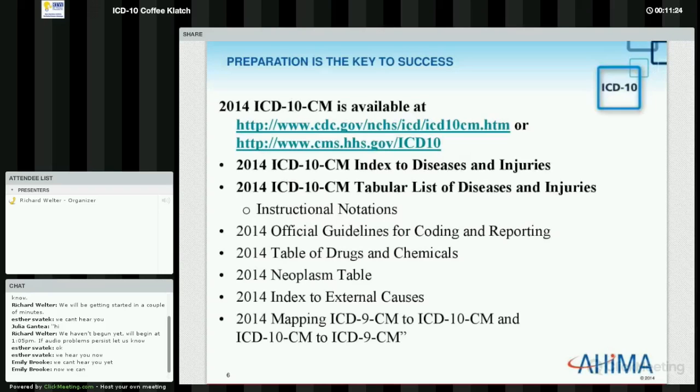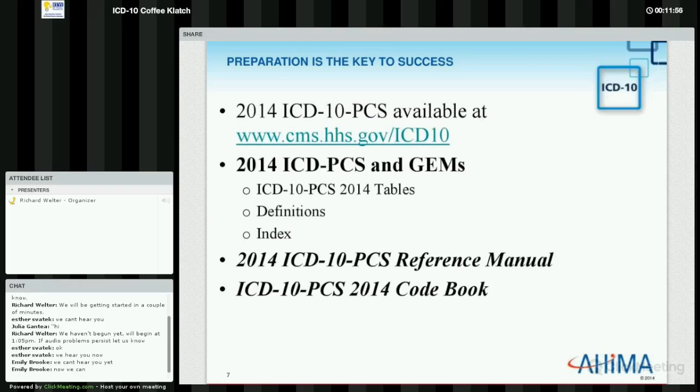So both texts are available online on the CMS website. There's some really great additional resources, even outside of the index and tabular and tables that they offer. So the full texts are available. The guidelines are actually separated out into separate PDFs, so you don't have to get lost in thousands of pages to just reference those. Your index to external causes and your neoplasm table are available in separate PDFs, so you can reference those individually. ICD-10-PCS is available online in its entirety, index and tables. And there are some really great reference resources online that we're going to take a look at so you're aware that they exist.